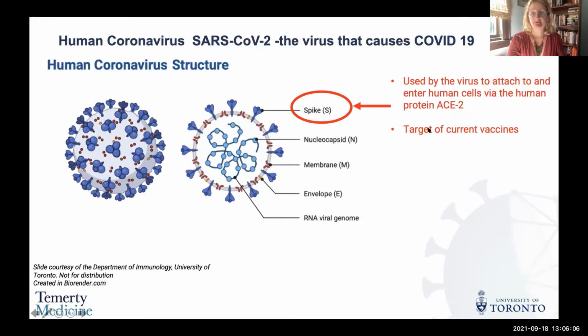So the human receptor that's used by spike to enter into cells is called ACE2. And so it's very logical then, if we introduce this spike protein into our vaccine strategies, we can make antibodies as well as T cells and other immune components to really target this spike protein. And that will hopefully keep the virus from infecting us or making us sick.